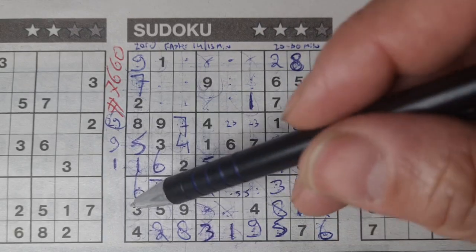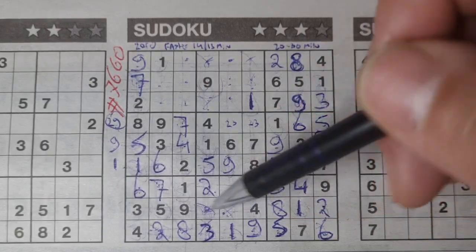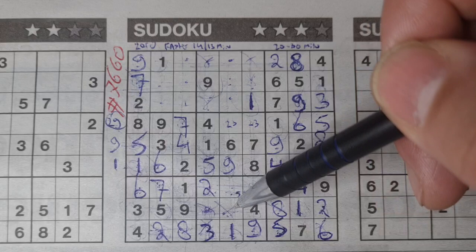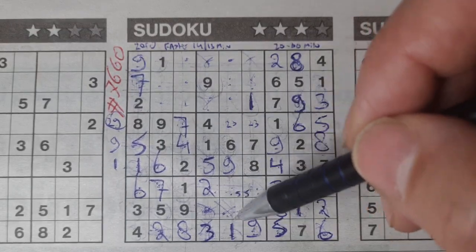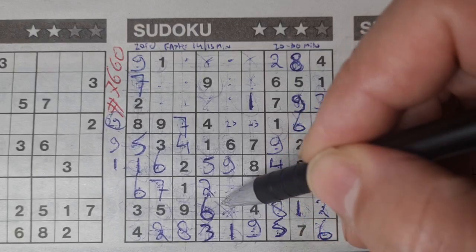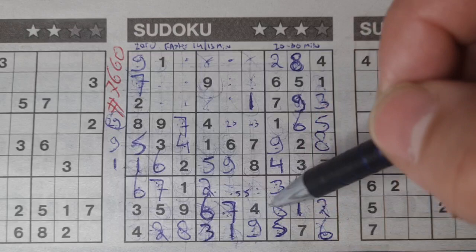Two numbers left in this row for the numbers. 1, 2, 3, 4, 5 is missing, 6 is missing, 7 is missing. 6 and 7, 6 and 7. We have a 6 in this column, middle column, no 6 there. 6 should be here, 7 goes there.